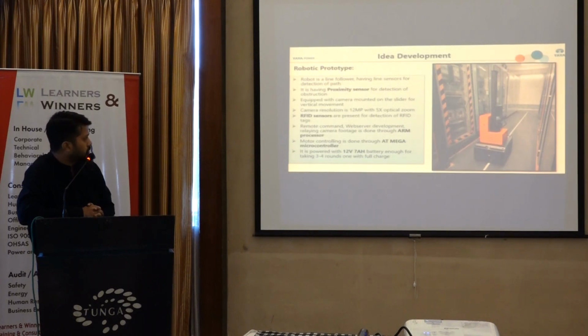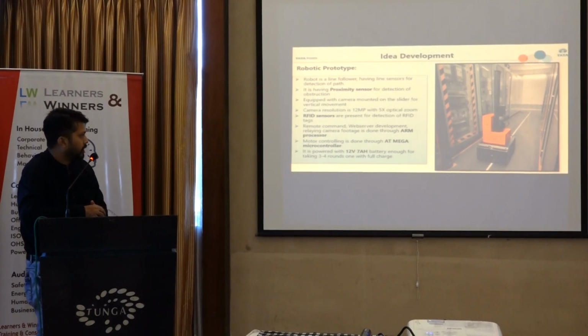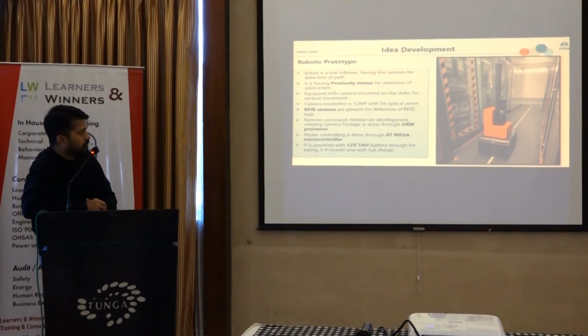So we have developed an in-house robotic prototype. This robot is a line follower having a line sensor for detection of path. It has a proximity sensor for detection of obstruction, and is equipped with a camera mounted on a slider for vertical movement. Camera resolution is 12 megapixel with 5x optical zoom. We have installed a track with RFID sensors for detection of RFID tags. In front of each panel, we have programmed and installed an RFID tag. It works on the electromagnetic principle.